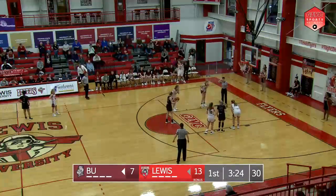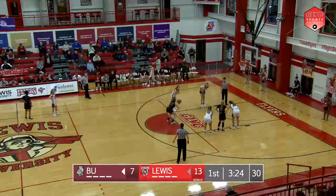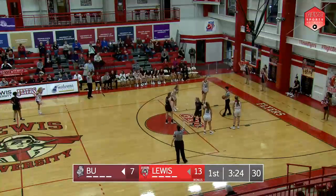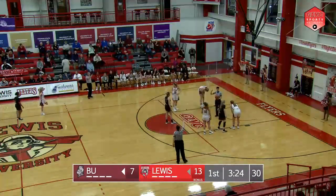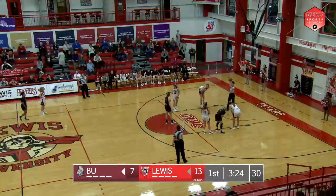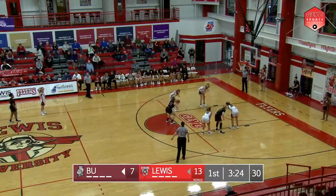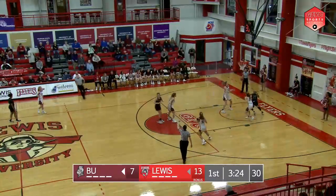And Deal at the line. And the free throw in and out. Of course, Glatczak leads the league in block shots and in the top 10 in the nation in blocks. That free throw good there.